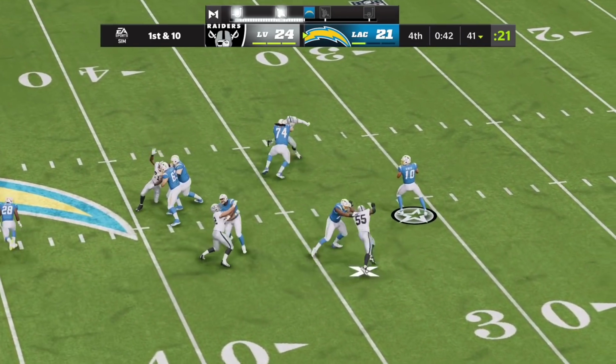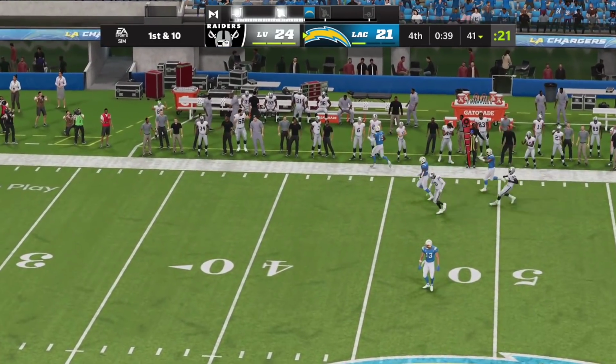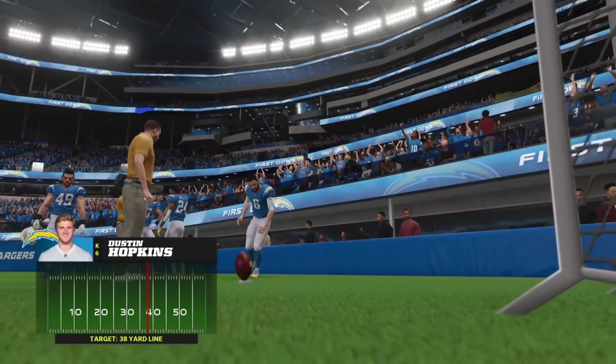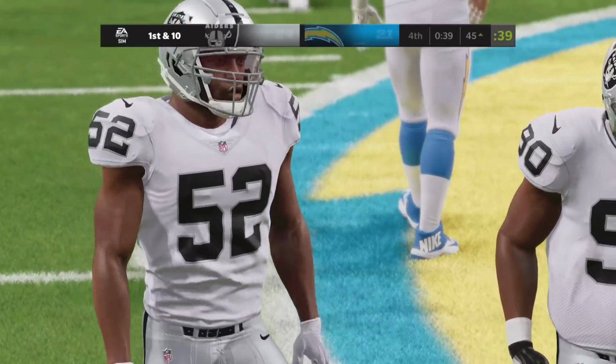Herbert to throw. Toward the sideline, and look at that catch. Dragging the toes, and that's going to be a first down. Well done. Oh, yeah.